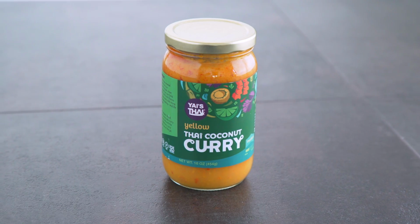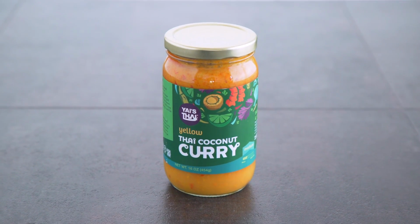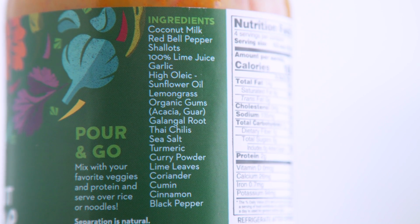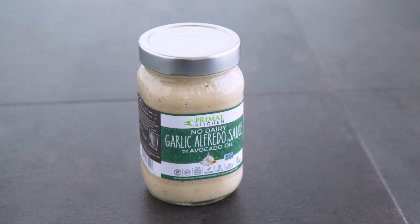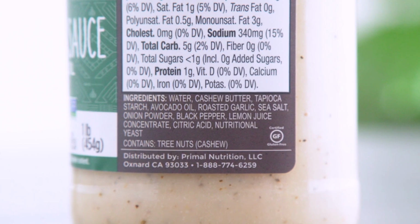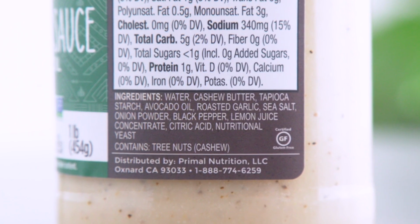With this order, I went for Yai's Thai Yellow Thai Coconut Curry. Simple ingredients, it's actually Whole30, keto, gluten-free, paleo, and vegan. For the second dish, I tried Primal Kitchen's non-dairy garlic alfredo sauce. Very clean as well. The base is actually cashew butter. It's hard to do alfredo without dairy, but this is pretty good.